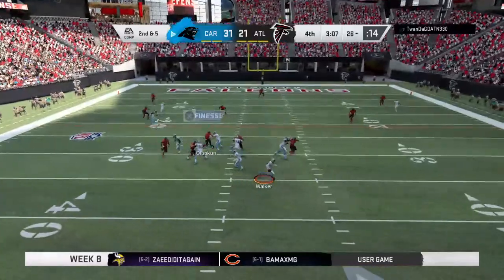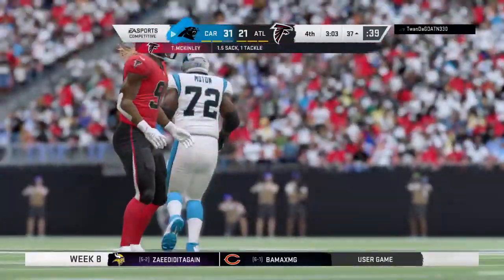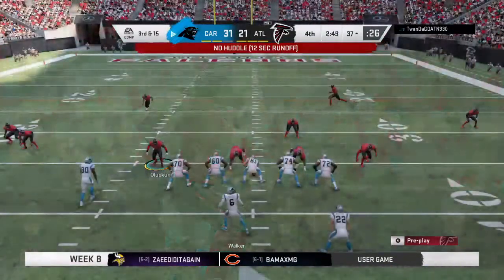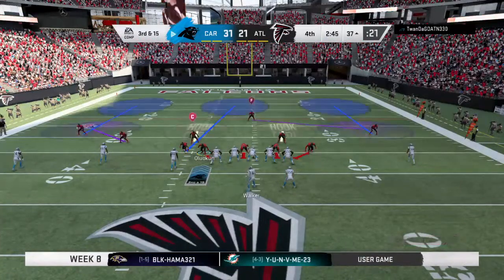Second and 5. He'll buy some time right. And he can't get rid of it. He's taken down. Tack McKinley able to record his 5th sack of the season.